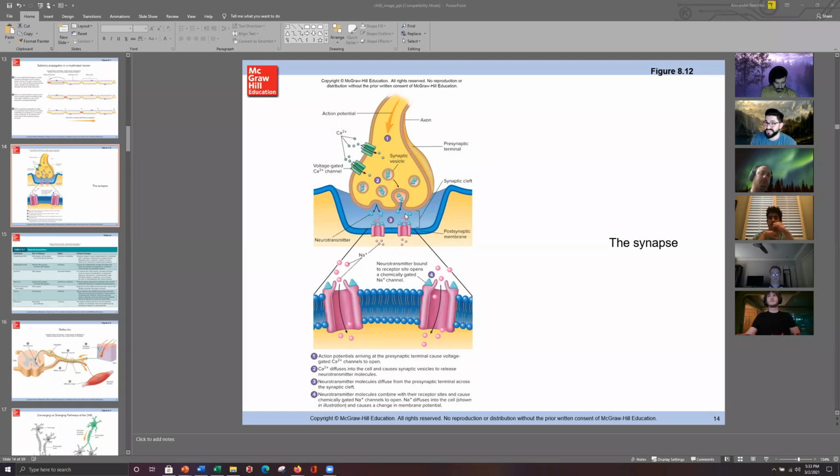Neuromodulators do not. They stay attached and they keep propagating that action potential, right? So here we've got our neurotransmitter that gets released into the synaptic cleft. It then finds the appropriate chemically gated channel on the postsynaptic membrane over here. Once that happens, we then open up these channels and let a specific kind of ion in. For our purposes, we're going to focus mostly on what we call a sodium gated channel.